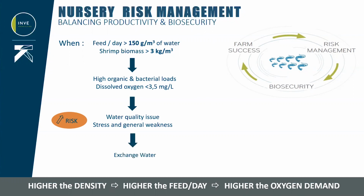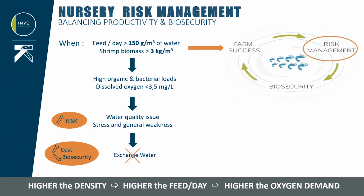In this configuration, the solution would be to exchange water and renew some of this environment. When we do this, on one side the cost increases, but we are also increasing the risk of introducing pathogens to the environment of the pond. So we need to look at those parameters of 150 grams of feed and 3 kg of shrimp per cubic meter of water, and realize that when we go over them, we are taking more risk. Look at the risk management.